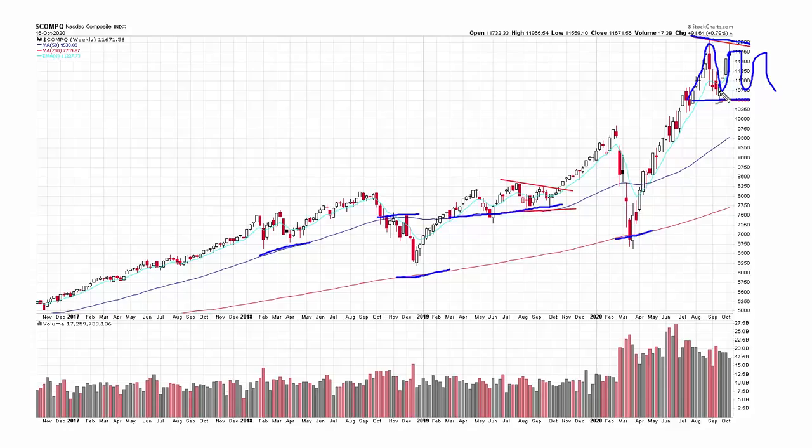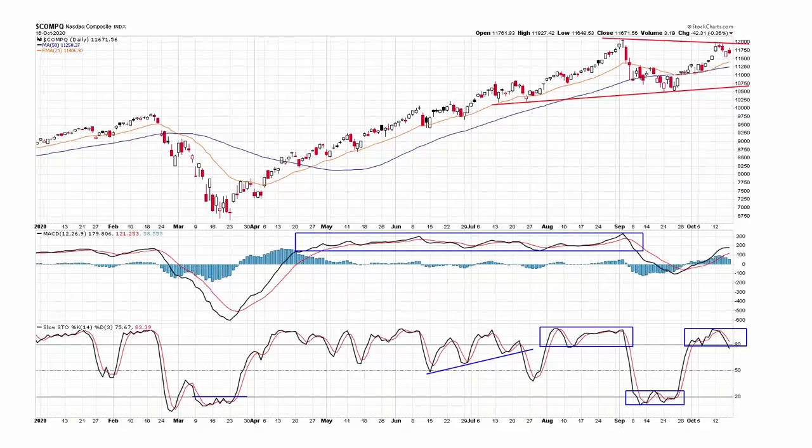on the way down. Okay, so the market is strong, it's healthy, it's moving up. It's just simply right now in a consolidation range, and your bias should be to the upside. All right, here is the daily chart.